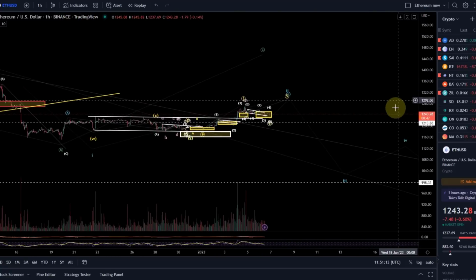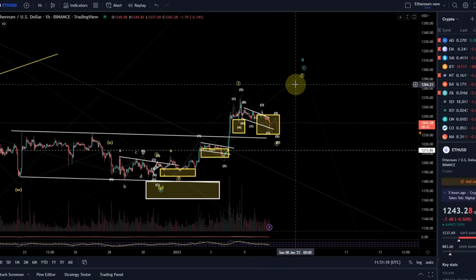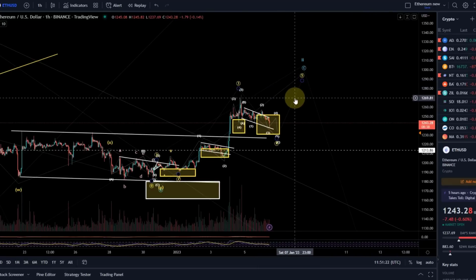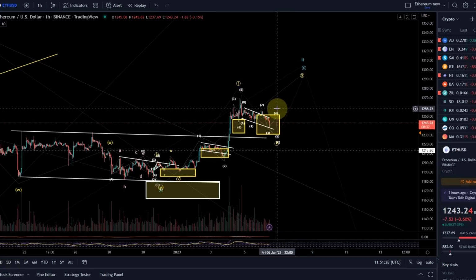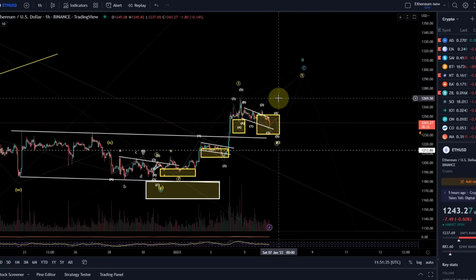Therefore, I would not necessarily get too quickly into a short position around 1300. I would wait for evidence that we are really coming down, but that's only me. You can obviously do your things and have your own strategy. But that's where we are. I'm quite happy that this has played out sort of as anticipated. My long order got filled. Now it just needs to hold support, and we can expect a fifth wave to the upside. Let's see if we see that.